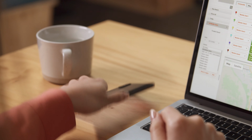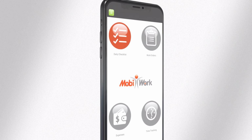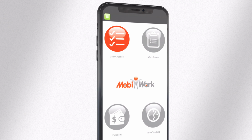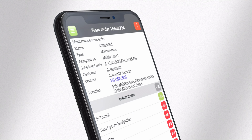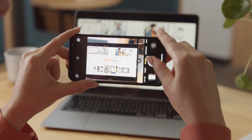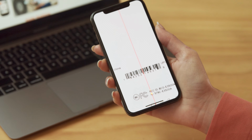The MobiWork app for your field employees is easy to learn and use. It provides all the information they need to complete their jobs faster, along with step-by-step instructions to guide them. This ensures everyone works in unison. They can capture pictures, signatures, locations, barcodes, payments, and so much more. The MobiWork app is fast and responsive. It works offline, and all updates are automatically and immediately pushed.